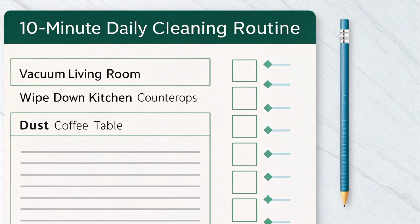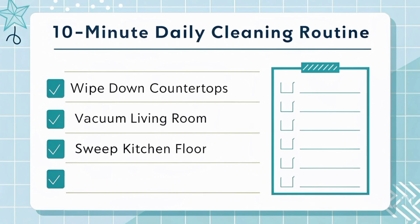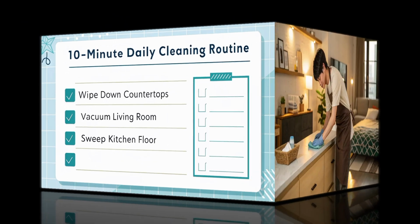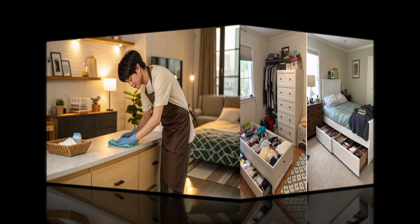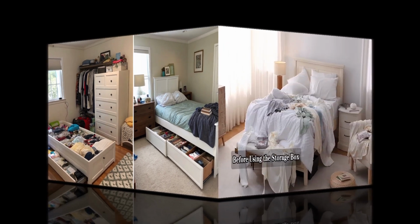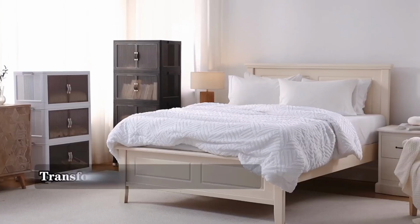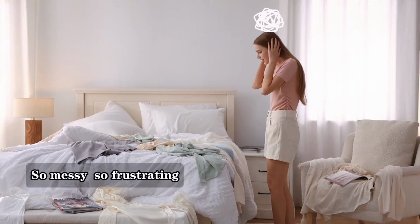The key to long-term organization is maintaining a daily cleaning routine. Spend just 10 minutes each day tidying up, make your bed, wipe down counters, and return items to their designated places. A little effort every day prevents small messes from turning into big clutter problems. When organizing becomes a habit, your home will always feel fresh, clean, and stress-free.